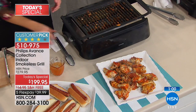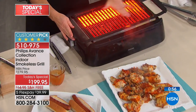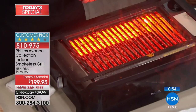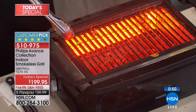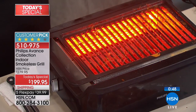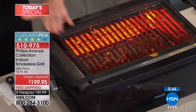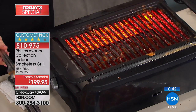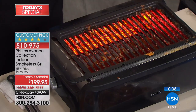I want to show you the 2 temperatures that we can cook at. I can crank this up to high. This is my 446 degrees of even cooking surface. The wing that was here is cooked exactly the same as the wing that was there and the wing that was here. So I am perfect in every single location, but I can also turn it down to 250 degrees and use it for warming. And that way, if I want to keep those wings here and serve from them, I can.